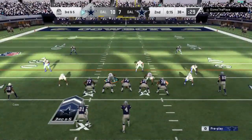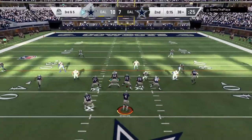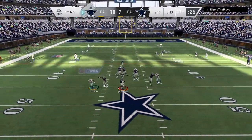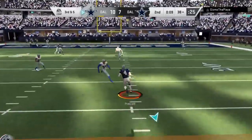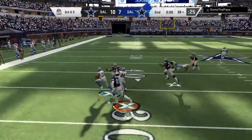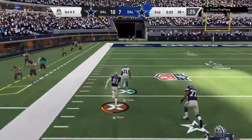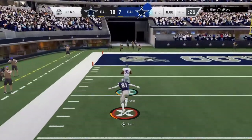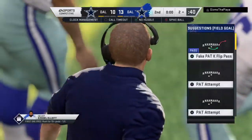Let's go, D. Let's go. 54's Mike. Check. Watch. Now Prescott. And an alley to run. Oh, Prescott stripped. It's picked up by the Cowboys. There he goes left side. And he brings it back.